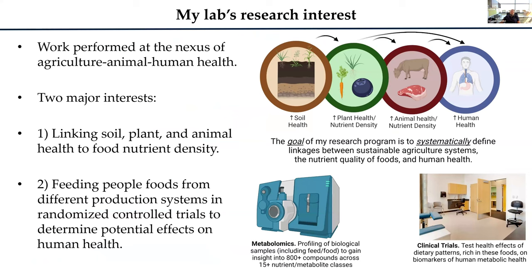In other words, if farmers employ practices that improve soil health, does it have a trickle-down effect on plant health and nutrient density of the crops, whether it's for direct human consumption or crops that go into animals? Does it improve animal health and nutrient density and subsequently human health as well? So this is defining these linkages. Do more environmentally friendly or regenerative production principles also trickle down towards the nutrient quality of food and human health?